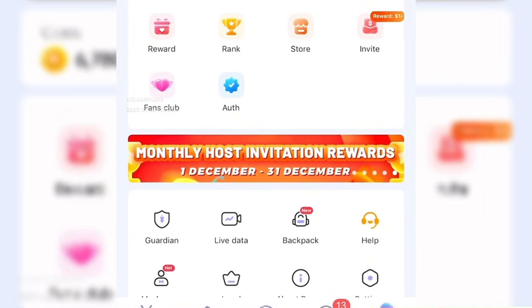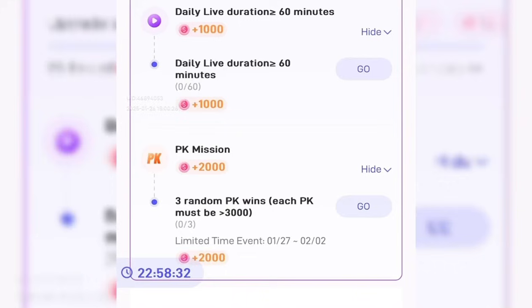Now after your live, come back to this reward page. Okay, let me tap on reward. Hold on, it's loading again. Then you're going to see receive on your daily live duration. You're going to see where you can receive your 5,000 coins twice.